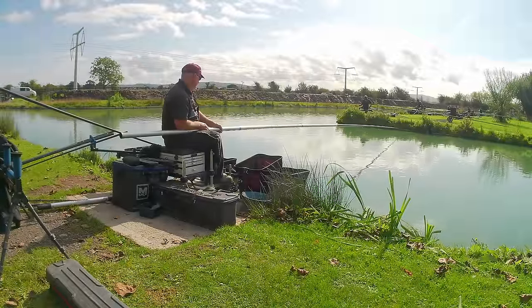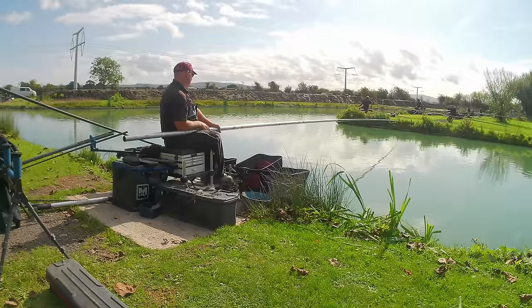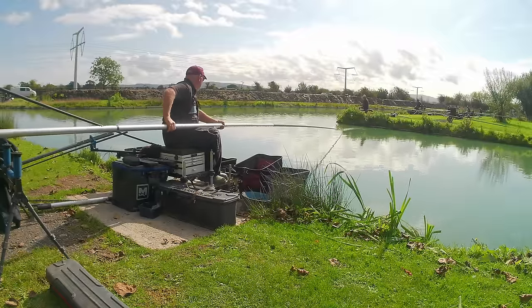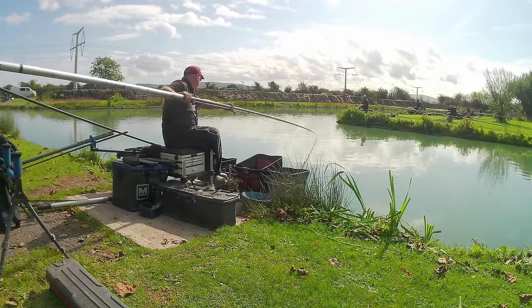Here we are, Acorn open, peg 7, a good peg, a peg I've never had before actually. And we've started across, as you can see, straight into fish with our usual little 4mm pellets over 4mm.